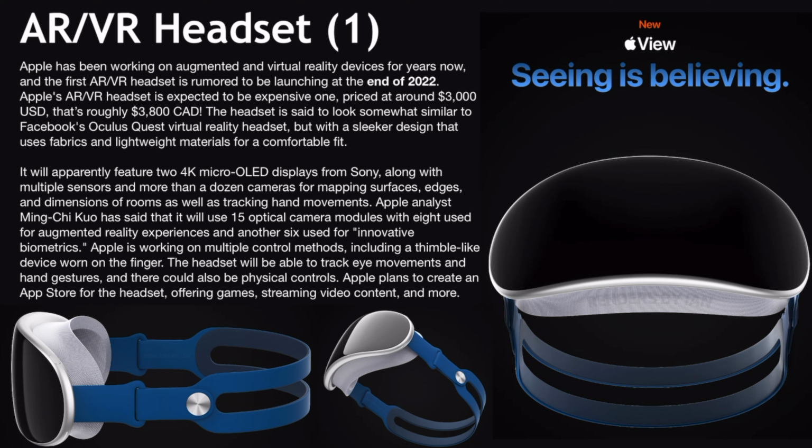So, Apple's been working on an augmented and virtual reality device for years now, and the first AR/VR headset is rumored to be launching at the end of 2022. Apple's AR/VR headset, are you ready for this? It's expected to be an expensive one, priced at around $3,000. That's USD, roughly 3,800 Canadian dollars. That's expensive. Yes. I've never seen a headset that big.